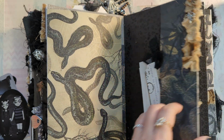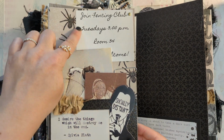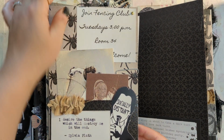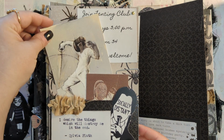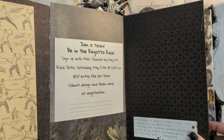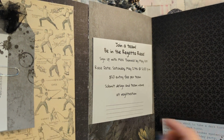There's just a charm here of a spider. I included another little flyer here. Maybe she saw this on a bulletin at the school that says to join the fencing club. And then there's just some journaling cards of fencing. This flips over. You have a large journaling card about fencing.